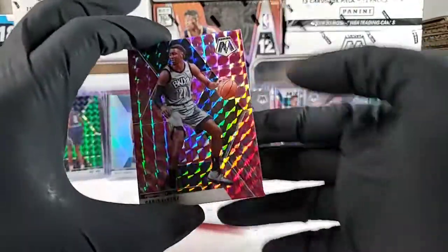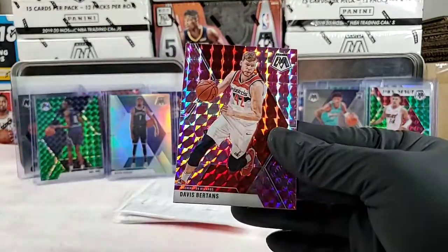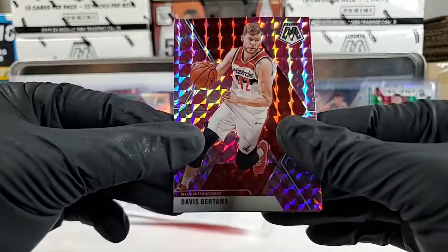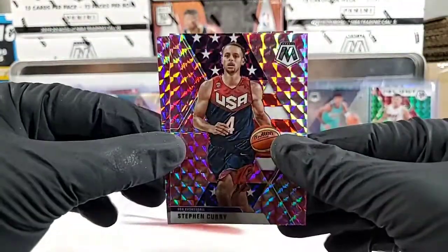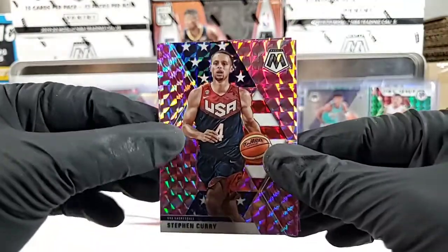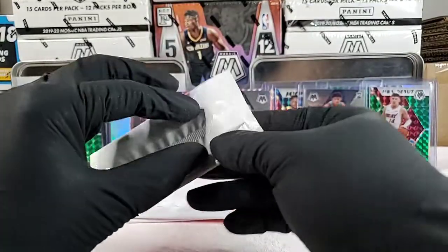Boom, another big hit for the Brooklyn Nets. Caris LeVert showing up to the party riding shotgun. In the middle is Davis Bertans for the Washington Wizards. Team USA with another hit. This time it's Steph Curry, big card for Andrew P. Steph Curry, Team USA, pink camo. Very nice card. Team USA, I'm sure you got some pretty good value.